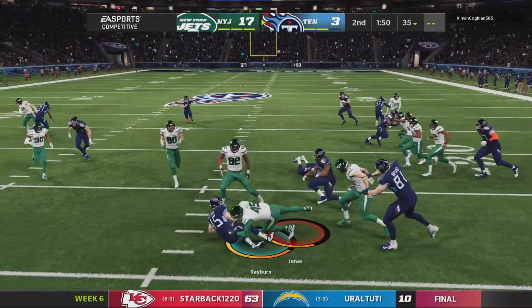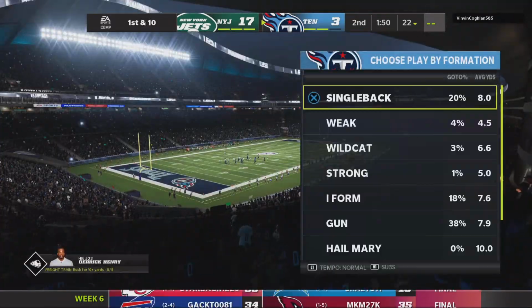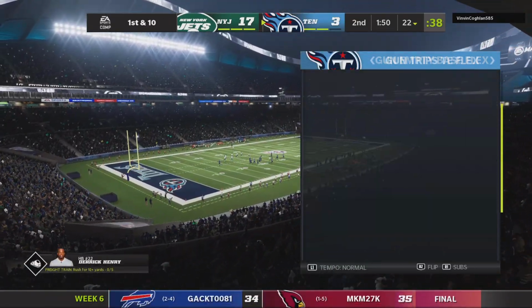Taken at the goal line. And beyond the 20, but not by much. In fact, just a yard pass there to the 21.